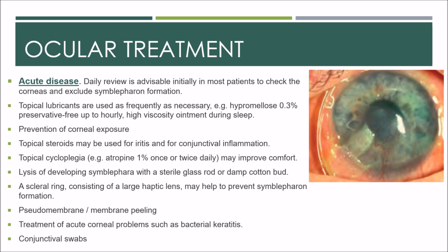Topical cycloplegia, for example, atropine 1% once or twice daily, may improve comfort. Lysis of developing symblepharon with a sterile glass rod or damp cotton bud, and a scleral ring consisting of a large haptic lens may help to prevent symblepharon formation, as is seen in this picture. You can see a large haptic here. Then there is pseudomembrane or membrane peeling, which can be considered, although the benefit is yet to be proved. For treatment of acute corneal problems such as bacterial keratitis, conjunctival swabs should be considered for prophylactic culture. IOP monitoring may be prudent using protocol tonometry if necessary.